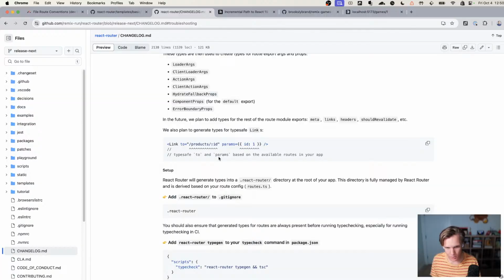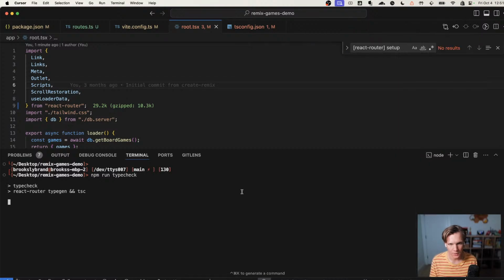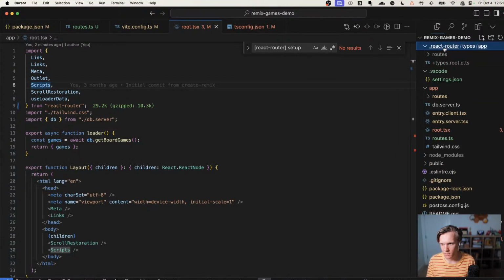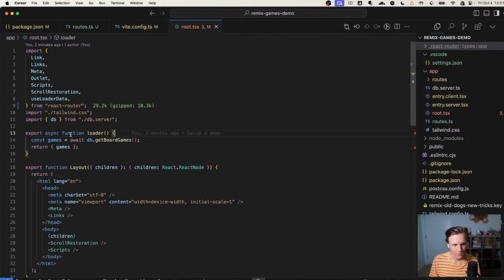So for now, because the auto generation isn't working, I'm just going to do the type check again, and that'll create my types, and I'll be good for a little bit. But that's very unfortunate because I really do want to show you how the auto generation works. Man, that's so annoying. All right, whatever.